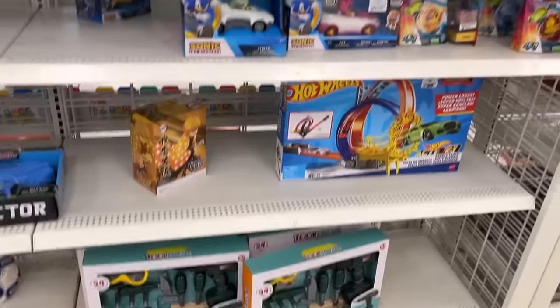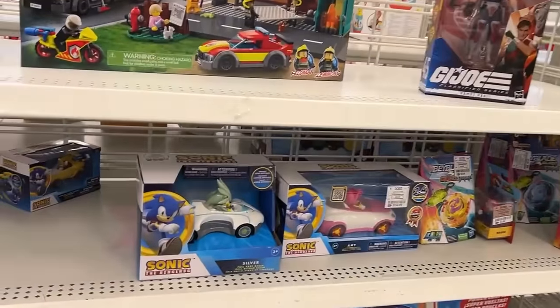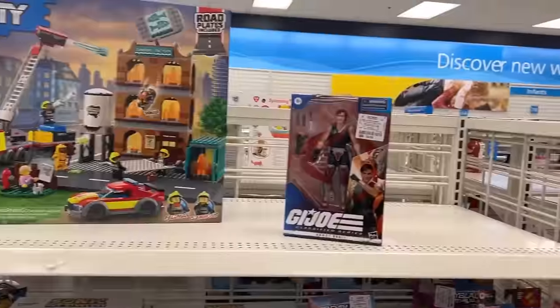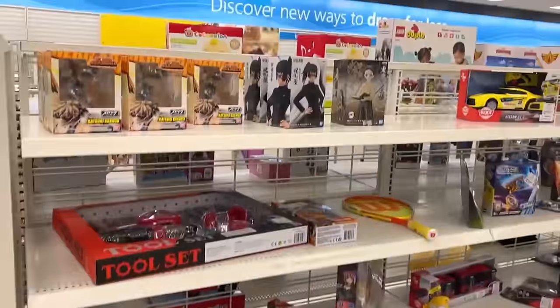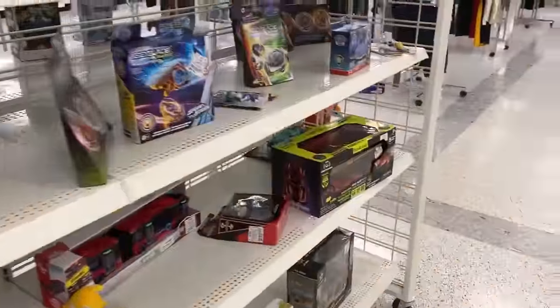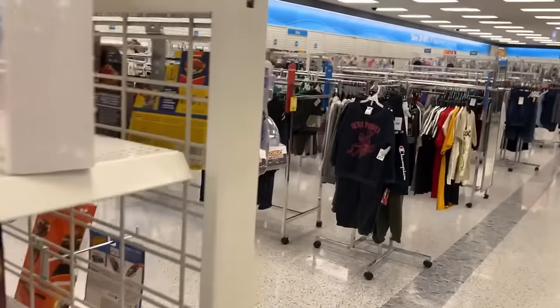Those tool sets down there are new. They didn't have them the last time I was here. And maybe the Sonic cars. We got one Zaymont left. They had like 6 of him in here the other day. Still got some statues, some of the army sets.